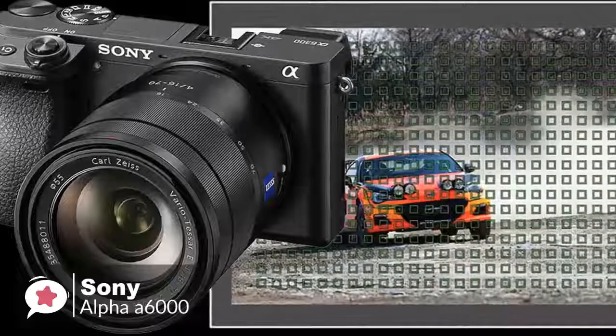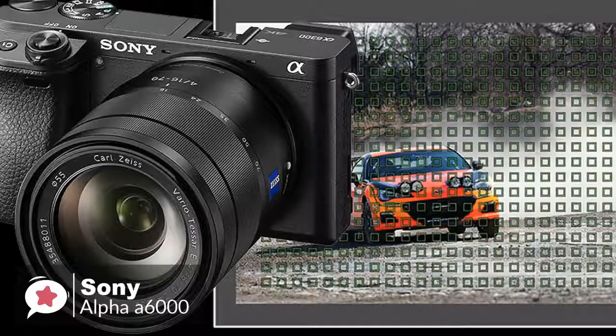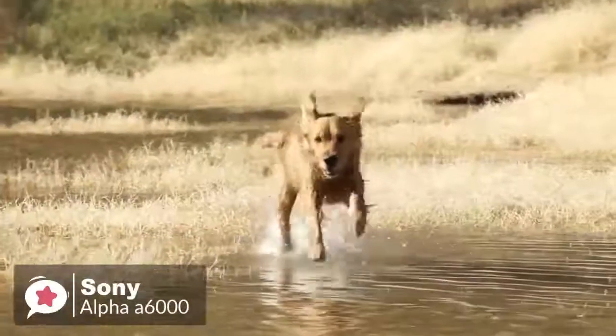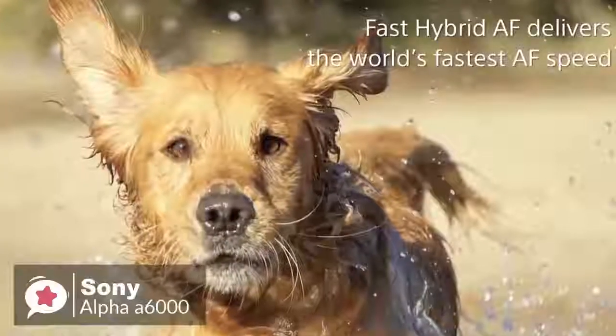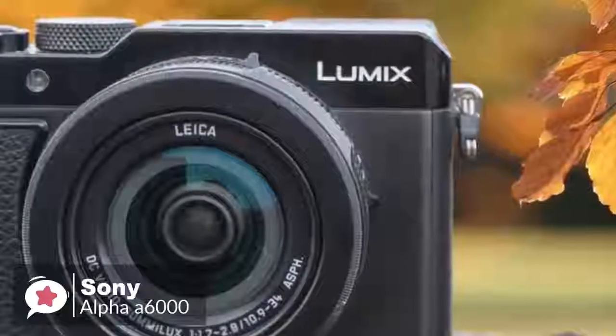Moving on, if there's one area that makes the A6000 stand out from the crowd, it's the camera's improved AF system. The camera delivers the world's fastest system thanks to a new 179-point autofocus point, making it simple to get a sharp shot fast even with complex scenes. And the 11 frames per second consecutive shooting modes should serve sports shooters just fine.